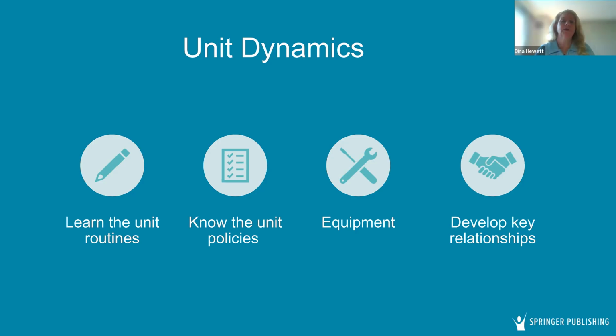CRRT, continuous renal replacement therapy, which is just a very slow way of doing hemodialysis, knowing that equipment, understanding just the bedside monitoring and learning how to level all your devices and zero them out so that you're getting accurate blood pressure readings from the arterial line or central venous pressure. Learning all that equipment is key, very, very important.